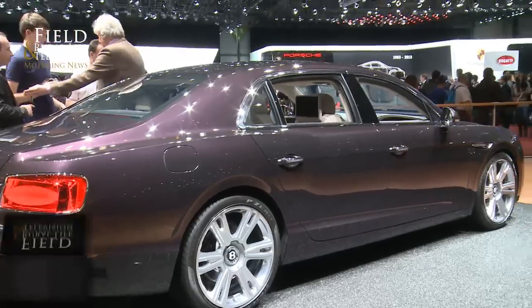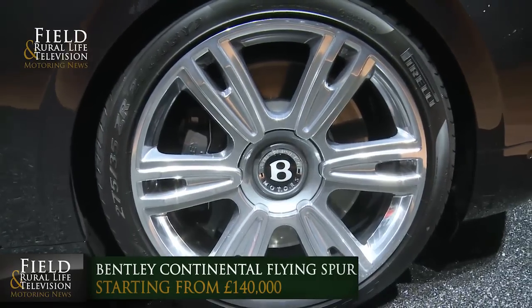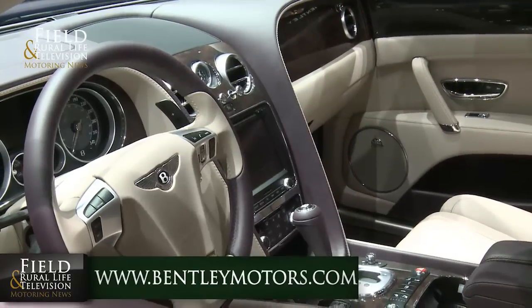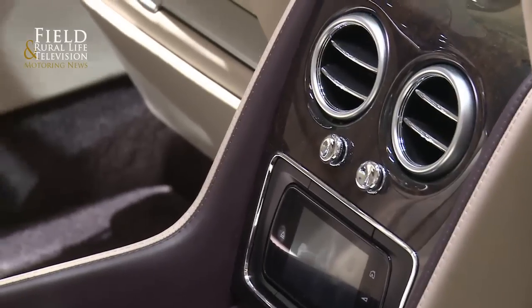Motoring Show, and we're here to talk to you about all the wonderful cars that are coming to Britain in 2013. This is one of them, the brand new Bentley Flying Spur. Bentley actually offers you a bespoke choice: you could go for a purple interior, a cream interior, different woods, different metals, different stitching. Really, if you've got the money, the world is your oyster when it comes to Bentley.